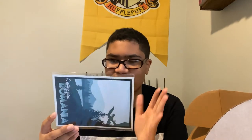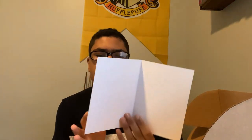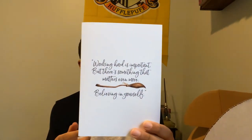And here in the back, we have a nice little note from Charlie. It says here, I just read it through. This is really nice. I'm gonna post a picture of it, so if you guys wanna read it, there you go. Then we have, I believe, birthday cards or something. Yep, they're sort of like birthday cards. There's nothing on the inside, but there's nice little messages written on the cover of it.